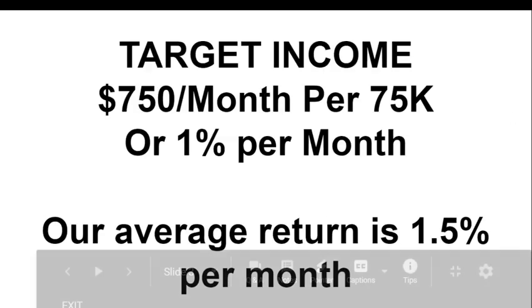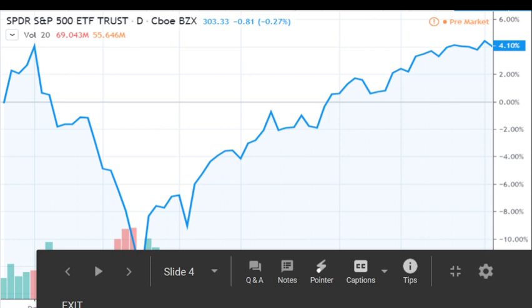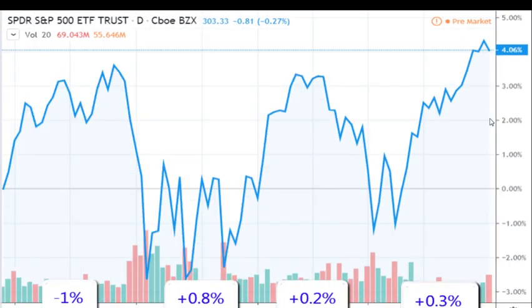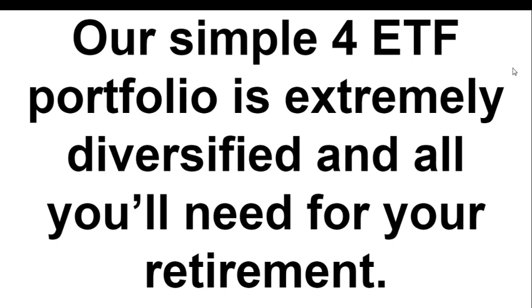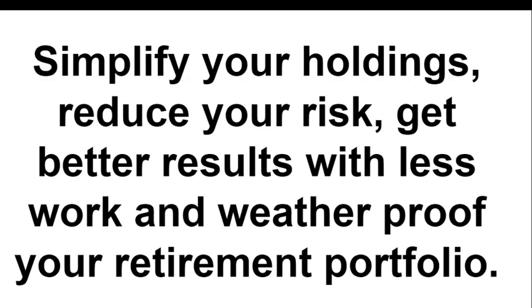Our target income is $750 per month per $75,000 invested, or 1% per month. Our average return is just under 1.5% per month. Some months we are above 1%, some months we're below, but on average it's been at 1.35% after this recent sell-off. So we just reviewed our returns per month, so I'll skip through that. And again, our simple 4 ETF portfolio is extremely diversified and all you'll need for retirement. The SPY is 500 companies, the emerging markets ETF is 1,000, and GDX is over 55 gold miners. Our goal is to generate income and safety, not growth or speculation. You can simplify your holdings, reduce your risk, get better results with less work, and weatherproof your retirement portfolio.